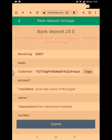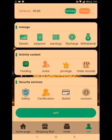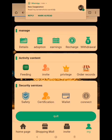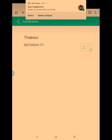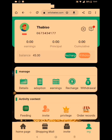Let me go back. As you can see, you're gonna go where they say certification. Yeah, so guys, they're gonna need your name and then your phone number, and then you're gonna click submit, and by doing that you will be good to go, guys. Please don't forget that certification, because it's important.